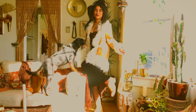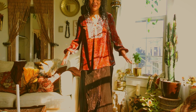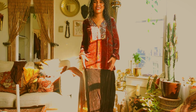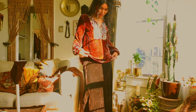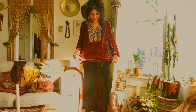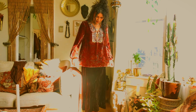Come up here. So this is outfit one. So I'm bringing back the velvet skirt, but this time with the velvet top. I'm a big fan of velvet on velvet. I think it's so groovy, and it makes me feel good. I actually found both of these at Buffalo Exchange at the same time, and I'm sure if you love velvet, you could understand my excitement for these two pieces.